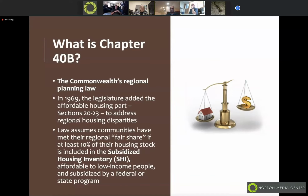It's important to know that this is the case because many times people think that comprehensive permits and providing affordable housing are about needs that exist within a particular community. But the reality is that the law is more concerned about regional need and regional fair share. So this concept of the 10% that towns are supposed to have, or strive to have if they don't want large unwanted comprehensive permits hitting them, the idea of 10% is really about this: if you are there, you're presumed under the law to have met your regional fair share. So that's the framework of the law, and we're going to go over this over and over again. It's about regional need.